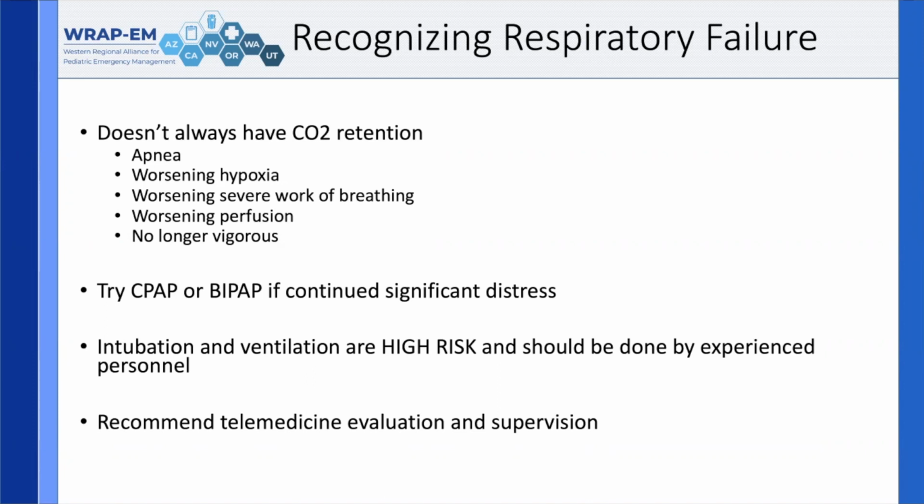So most patients with bronchiolitis, when they're on the high flow, need very little to no FiO2, so just 21% or maybe just a little higher generally. So I worry more about a child who's needing higher FiO2, or you're just seeing worsening severe work of breathing or worsening perfusion, they're getting cold and mottled, or if they're no longer vigorous. If you're seeing these things, you could try CPAP or BiPAP, but don't always necessarily have to progress through that stepwise fashion. In fact, some children may just need to go straight from high flow to intubation if they're very sick.